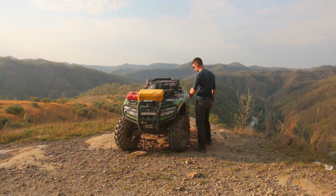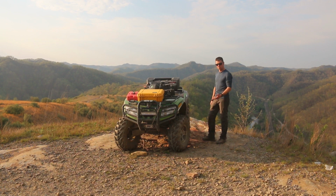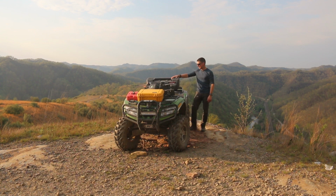Let's see, what else have we done? I put recoil start on it, and that's something I really like about the Arctic Cat, is you can get recoil start. We have used that in the past if we've accidentally run down the battery over winching or something like that. This is actually a box for the front of a four-wheeler, but I put it on the back because I wanted a low-profile box, so again, I could squeeze under things. In it, I carry first aid kit, tools, food, recovery gear, winch, snatch blocks, that sort of thing.